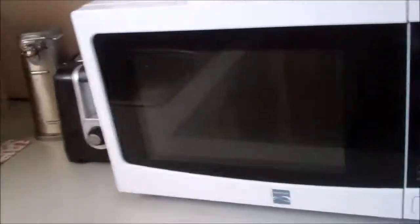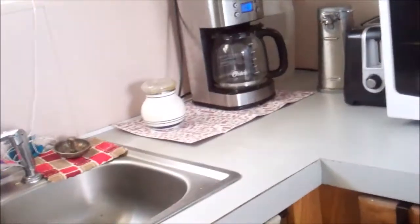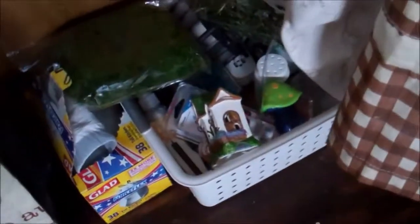I used a trick: two minutes of a bowl of water with lemon in it, and it makes anything caked on just come right off. And then this bunch of stuff is hidden in here, because we don't really have an under-the-sink thing. And I'm so happy.